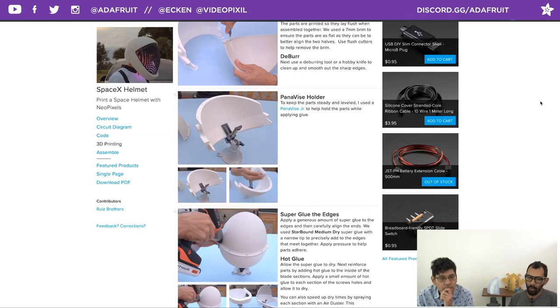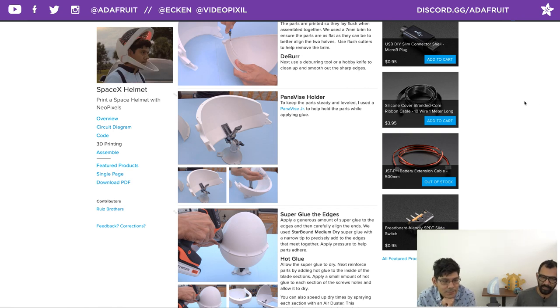Just like holding it, because after you start gluing all your pieces together, there's no more flat parts, so it just rolls right off your table. So you're gonna need something to hold it.